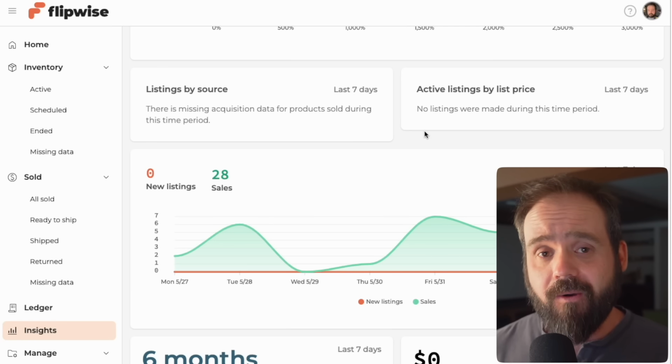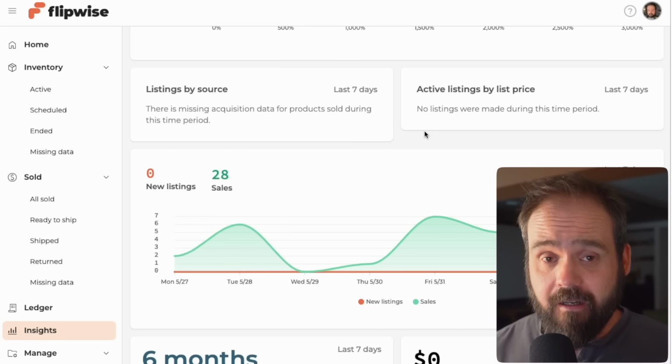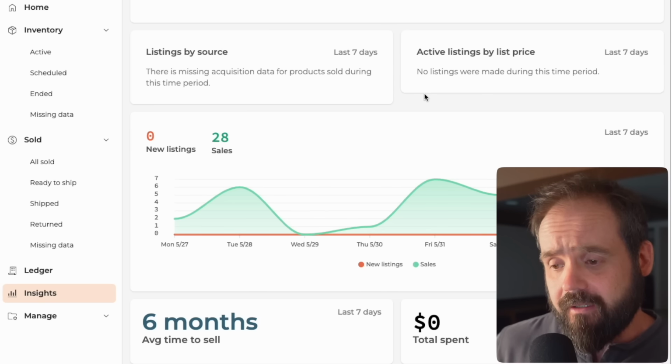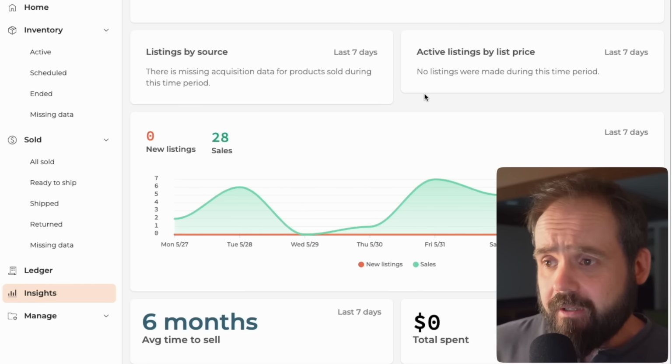What that tells me, though, if I would have been listing stuff, if I would have been finding new good inventory, I would have had a huge week, obviously, because I sold 28 things without listing anything new. So very, very interesting. My average time to sell on this stuff was 6 months, and the total amount I spent on new inventory obviously was $0. Let's jump into the top 10 sales.